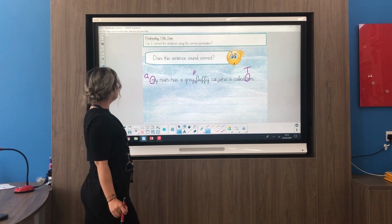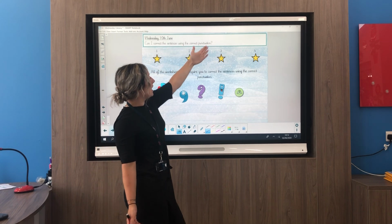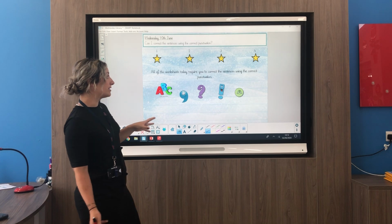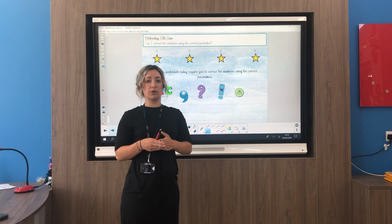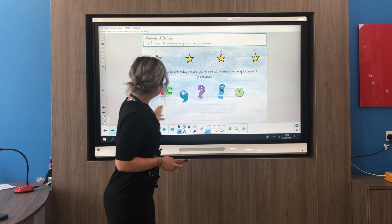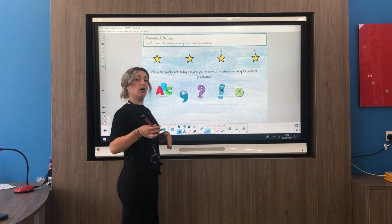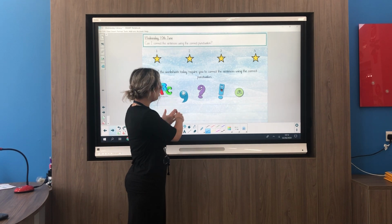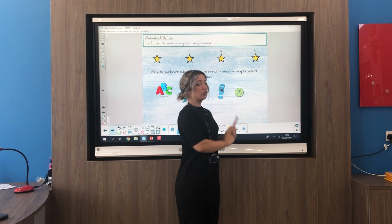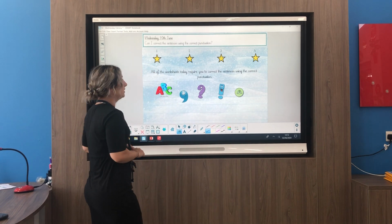So moving on to your packs now. You've got your 1 star, 2, 3 and 4. All of the worksheets today require you to correct the sentences using the correct punctuation. Okay, some are larger extracts than others, but you need to think about these 5 elements. Your punctuation markings, your special markings, your comma, question mark, exclamation mark, full stop, and at the start of every sentence we know we need capital letters.